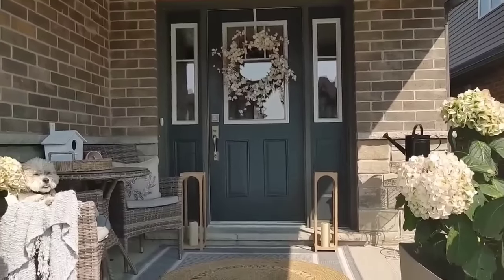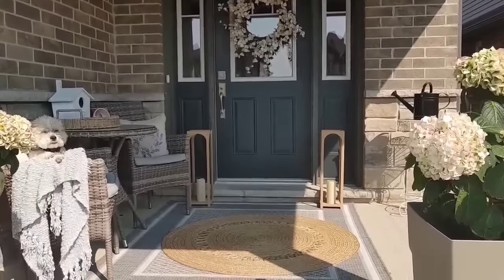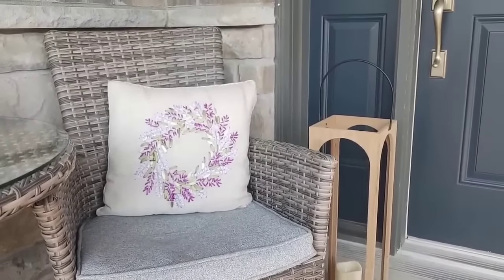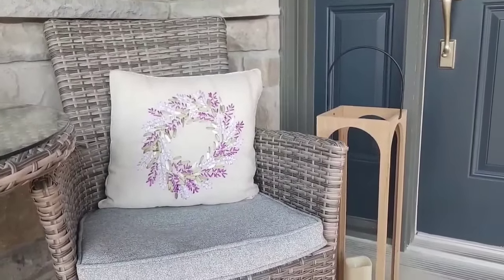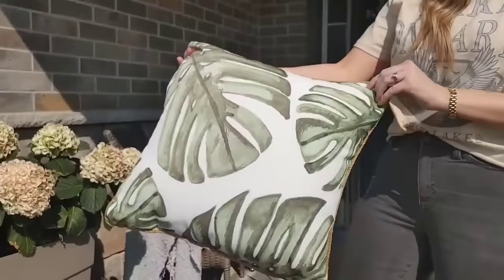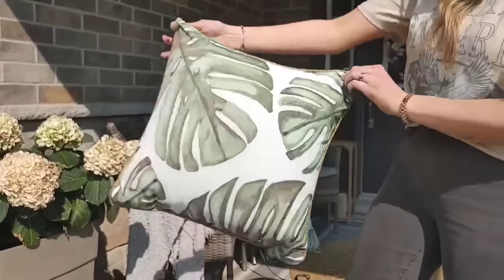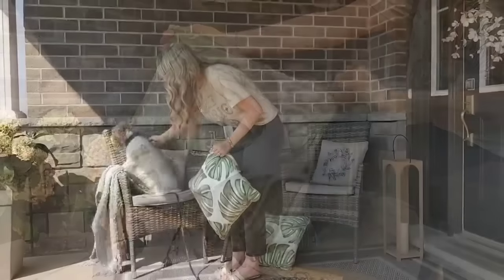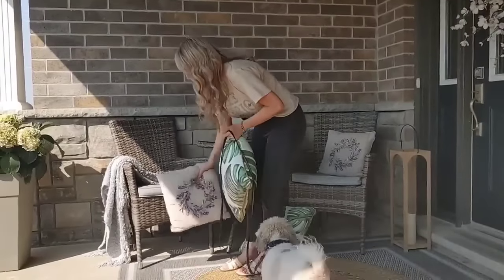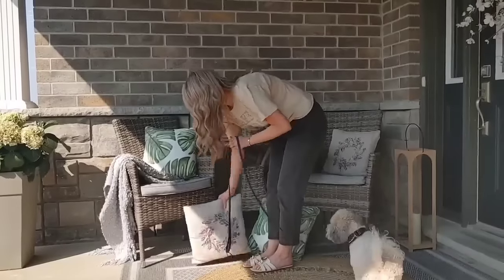And then right on our front porch sitting area, this is kind of the look that I had for spring, just very minimal. I had these really gorgeous lavender pillows on my chair, but I kind of wanted to switch them up for summer just because I'm not really using purples. So I had these really gorgeous green and white pillows. I love that you can kind of switch either side with the leaves or the stripes. So I had to move Holstein from his favorite little spot, and I just really wanted to bring that pop of green onto the porch area.